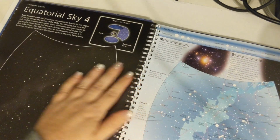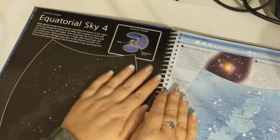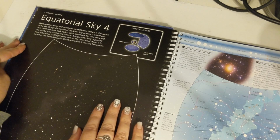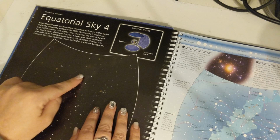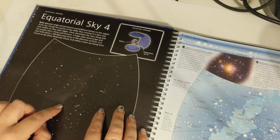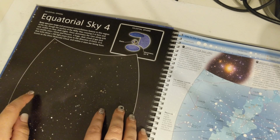And equatorial sky 4. It's a squeaky book almost as loud as my chair. Some brilliant stars and prominent constellations feature in this region of the sky, though the section of the Milky Way crossing it is faint and only visible on clear, dark nights. Orion dominates the view along with 2 nearby stars, Sirius and Procyon. A huge dark cloud of gas and dust lurks about 1,500 light years away in the direction of Orion.